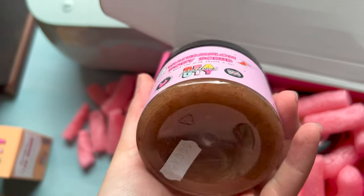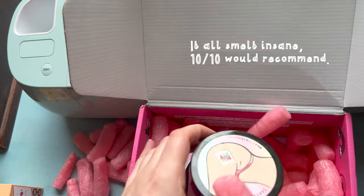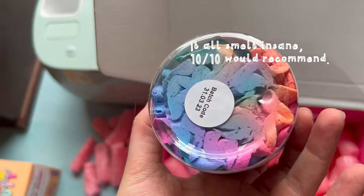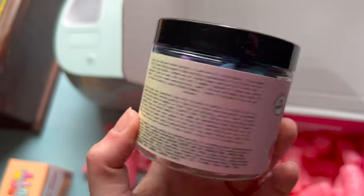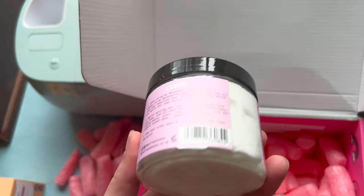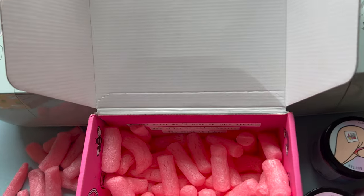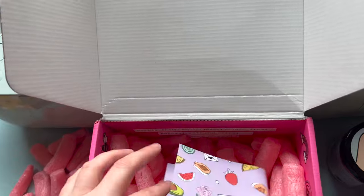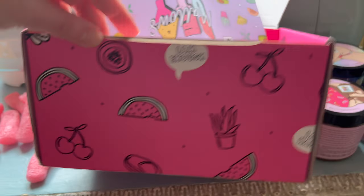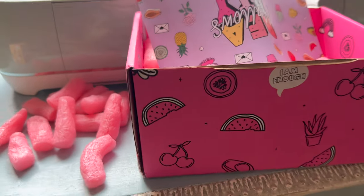So the watermelon body scrub, I think you use that first. The shave butter, you use that when you shave. How cute is that? It's the unicorn one. And then the body butter, which I can't remember what I got. Watermelon. So exciting! I love this packaging. I'm a sucker for packaging. Look how gorgeous that is. Packaging goals.